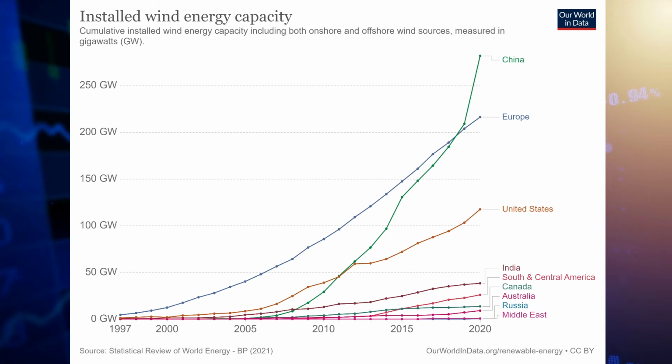Since the late 1990s, Europe has been growing their wind energy capacity at a fairly consistent rate, while in 2006, China has grown theirs exponentially. Meanwhile, here in the US, we are slowly adopting wind energy, but only a third of what China has currently.